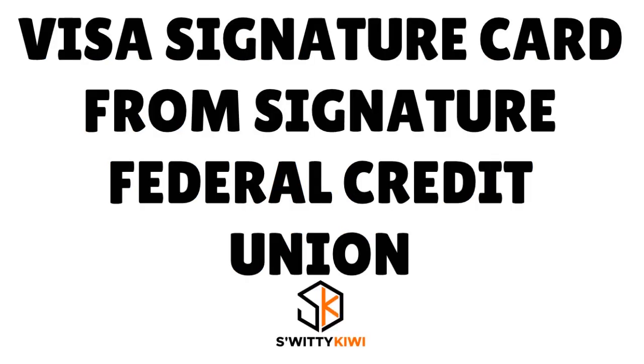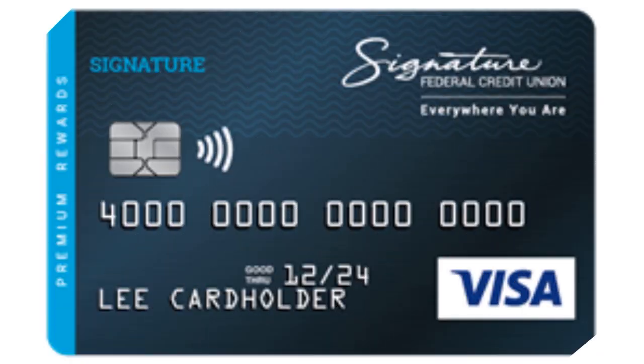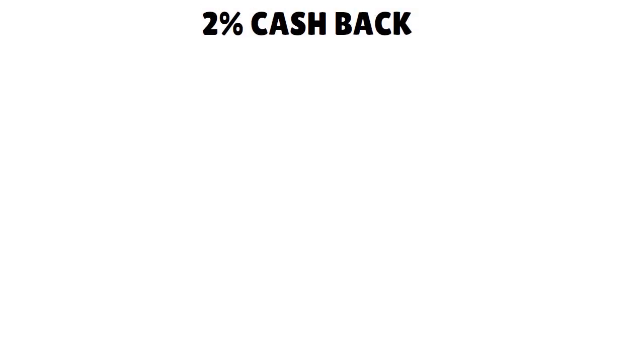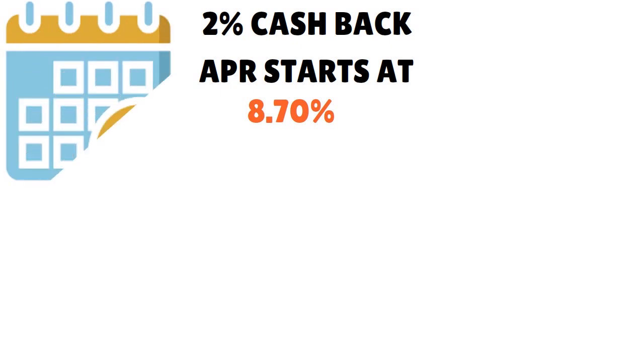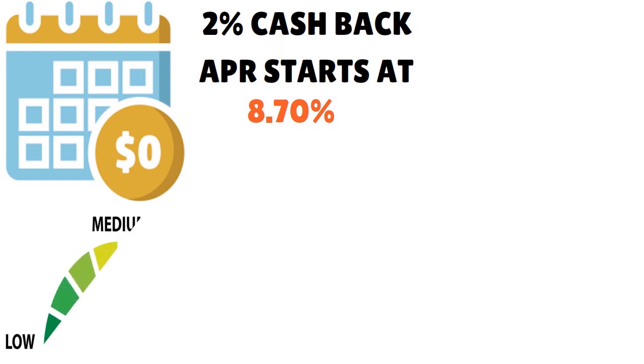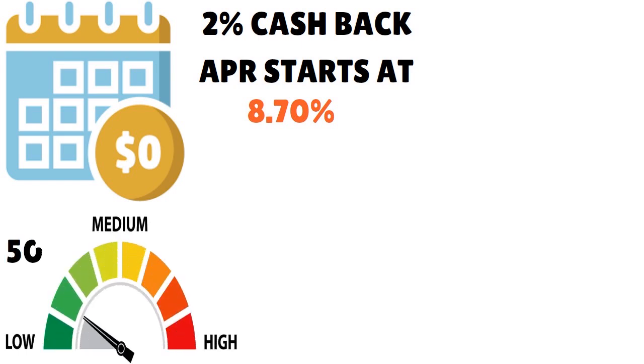Next, you have the Visa Signature Card from Signature Financial Credit Union. So if you're looking for a flat rate cashback card, especially if you have bad credit, Signature Federal Credit Union offers a credit card with a flat 2% cashback or 2x points on everything you buy. This is really cool. And the APR starts at 8.70%, and it comes with no annual, balance transfer, cash advance, or foreign transaction fees.